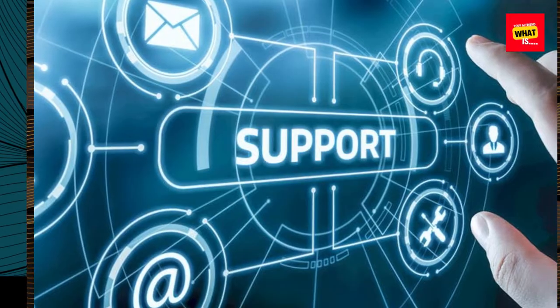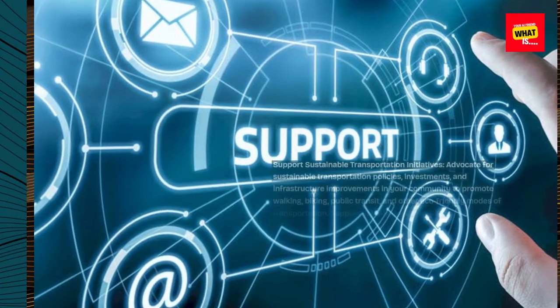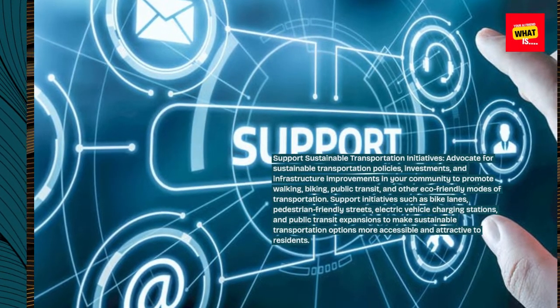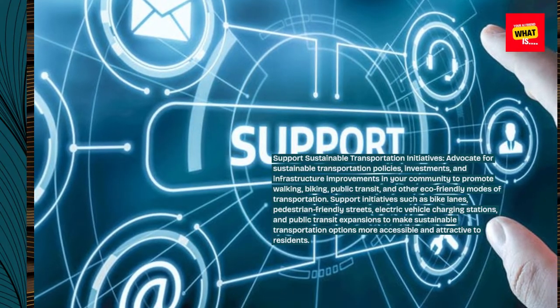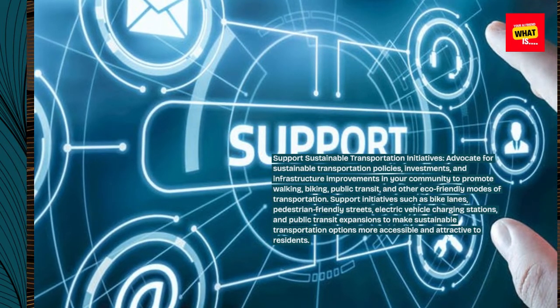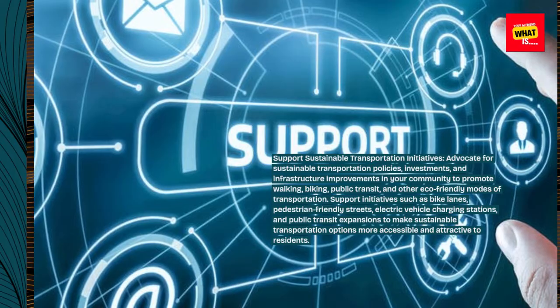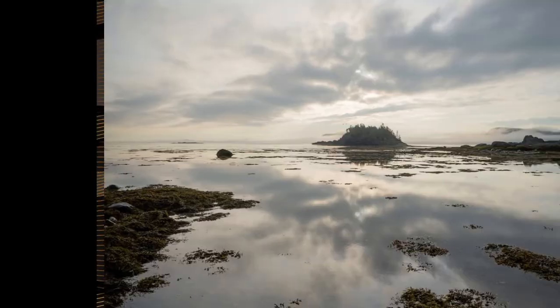Support sustainable transportation initiatives. Advocate for sustainable transportation policies, investments, and infrastructure improvements in your community to promote walking, biking, public transit, and other eco-friendly modes of transportation. Support initiatives such as bike lanes, pedestrian-friendly streets, electric vehicle charging stations, and public transit expansions to make sustainable transportation options more accessible and attractive to residents.